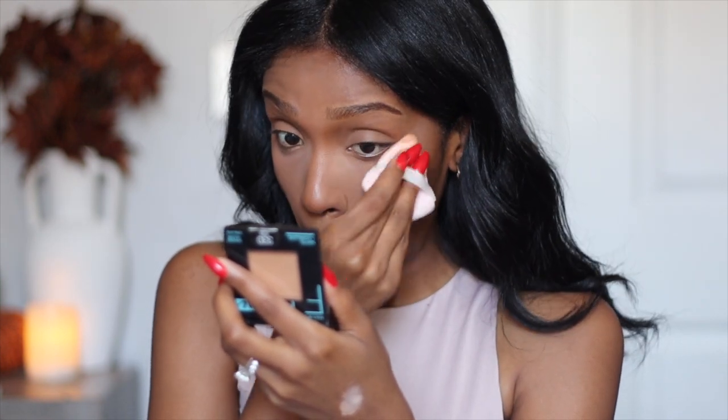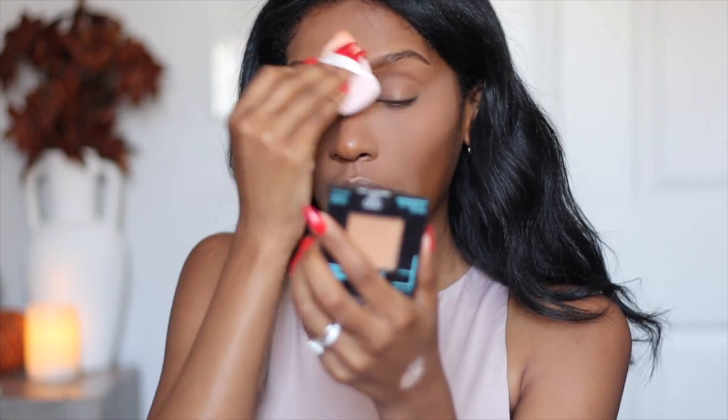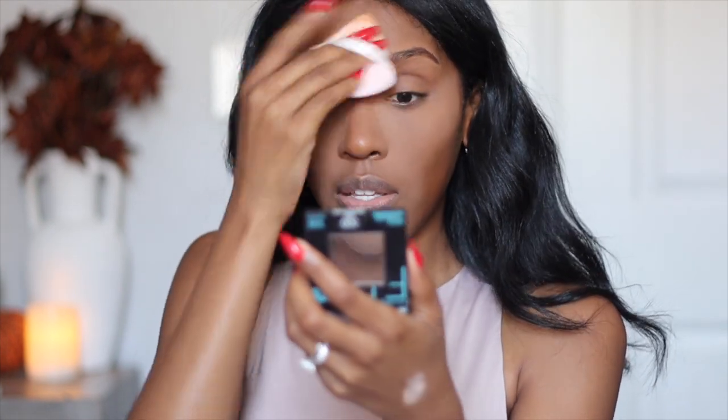Some people use the pressed powder. This is the Maybelline Fit Me 330 Toffee. I love this color. Before your setting powder or after, and today I'm going to use it after. So this is going to tone down that brightness just a little bit, but it's going to make it so flawless. It's so pretty. I'm just going to use that same puff and press it over top of that. Then you can take the rest of that and go over the other areas because this color is not as bright.